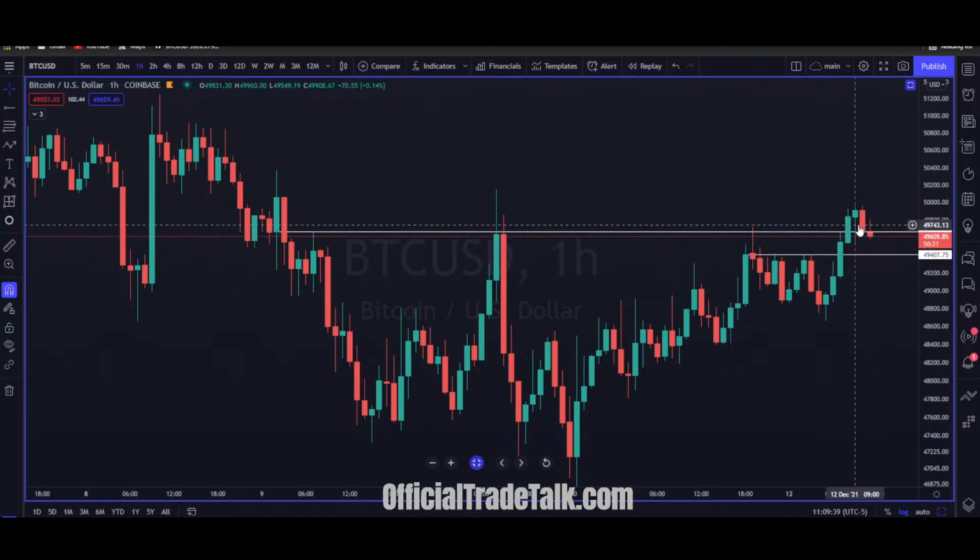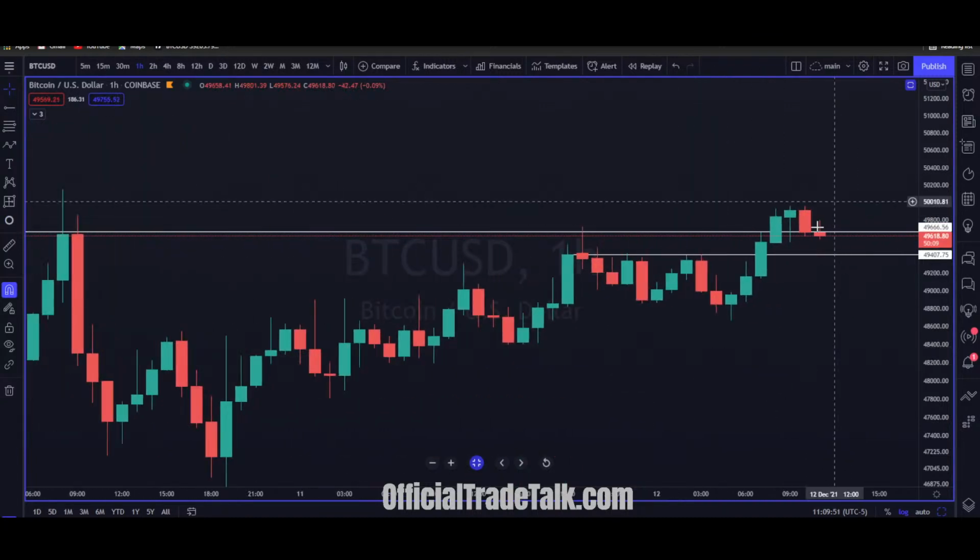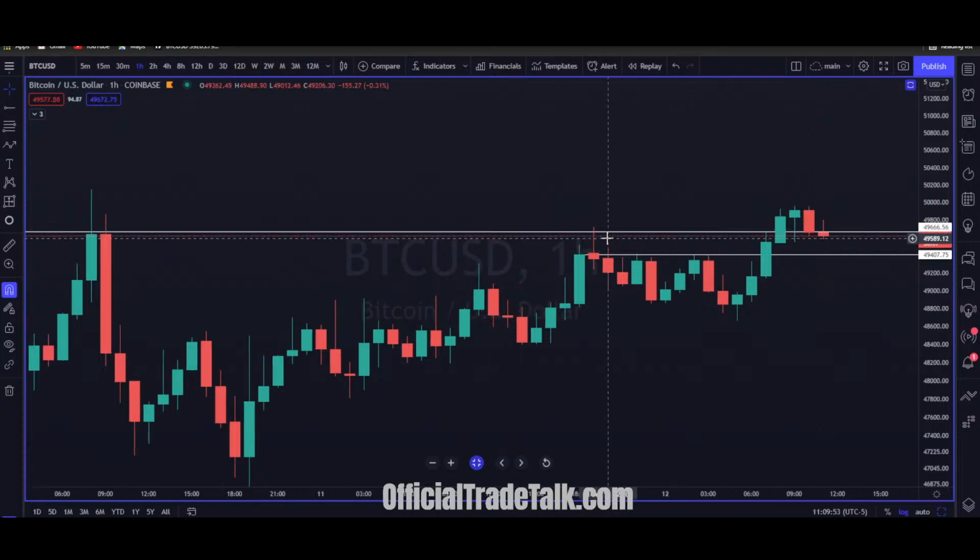So right now we're seeing a little bit of rejection. This is your last hourly Heath level. You did finally get an hourly close above it there. Then another hourly close. But just look how that bearish candle closes right on that old level.